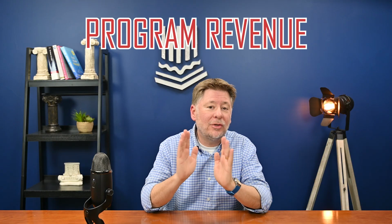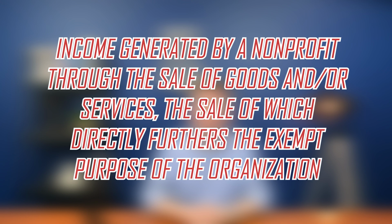So, program revenue. Program revenue is defined as income generated by a nonprofit through the sales of goods or services, the sale of which directly furthers the exempt purpose of the organization. The part of this definition I want to highlight is the section that says directly furthers the exempt purpose of the organization. This is key. If the sales activity that is generating the revenue doesn't directly further the exempt purpose, well, then it isn't program revenue. And we'll talk in a minute about what it might be instead.